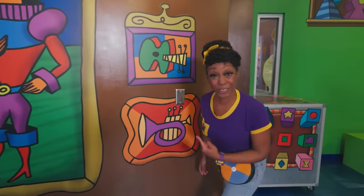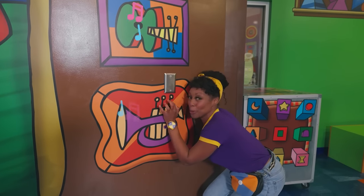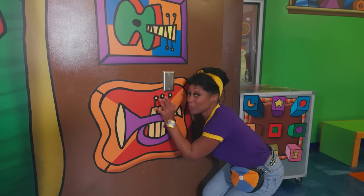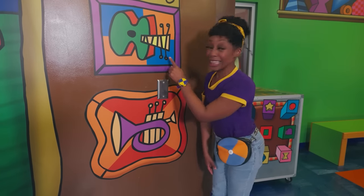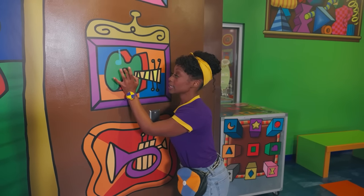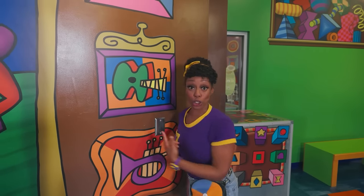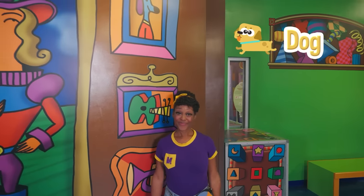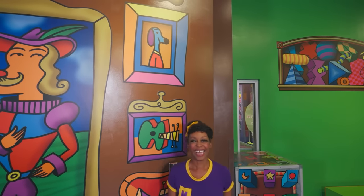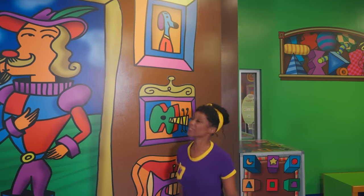Check out these instruments. Let's play them. Oh, and look, a... see that dog? Yeah, it must be someone's pet. Oh, good girl. Well, that was fun.